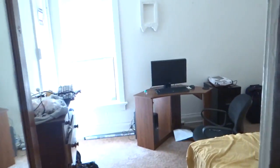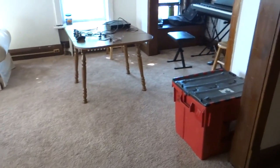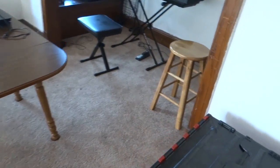Anyway, the boys' room. Yeah, I'm not gonna show too much off. I want to give them some personal space. And then here's the living room.